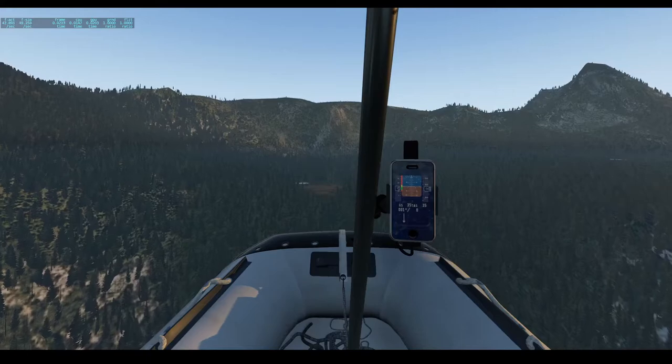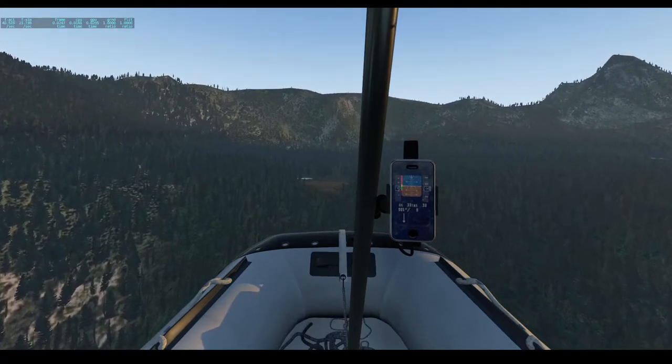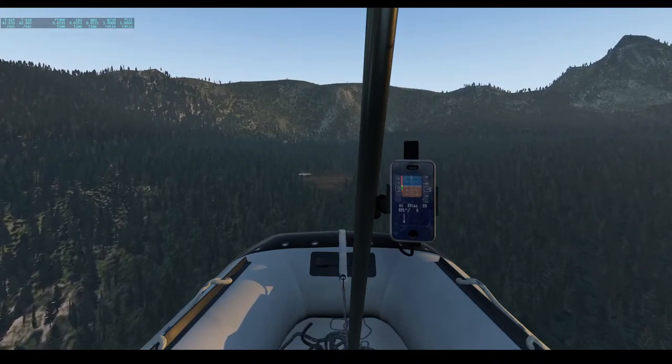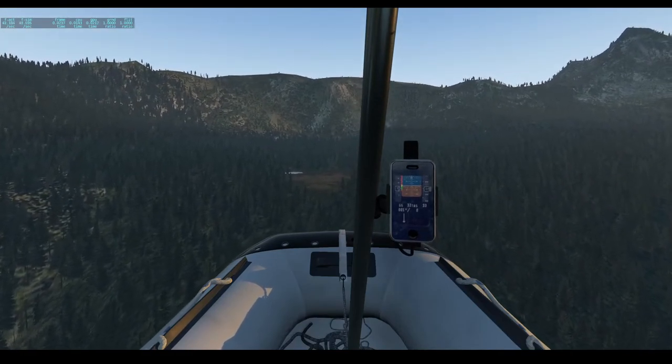an airplane like this that is such a capable bush plane, I'm really interested in seeing just how well this little airplane here will perform. Okay, so I'm idling my throttle now.